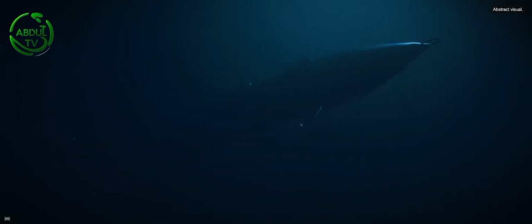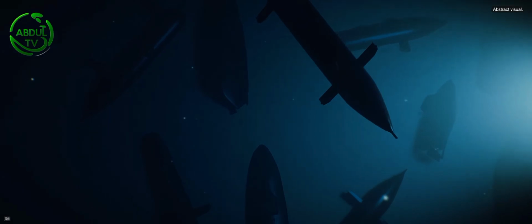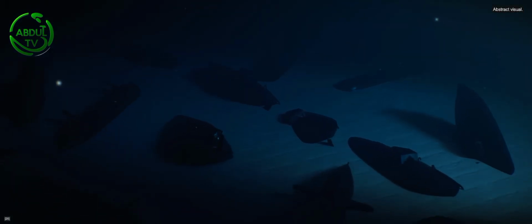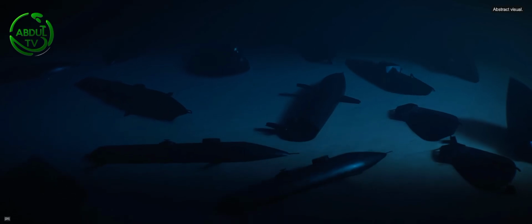When the sub completes its mission, it may end up here, in a massive graveyard of narco submarines on the ocean floor, because almost all of them are only built for a one-off trip.